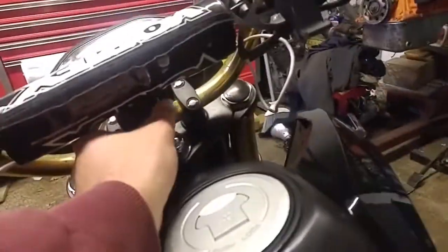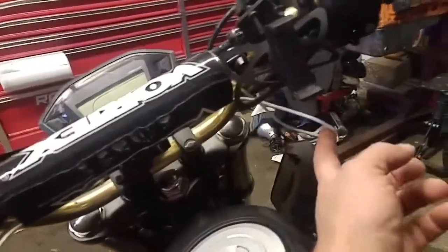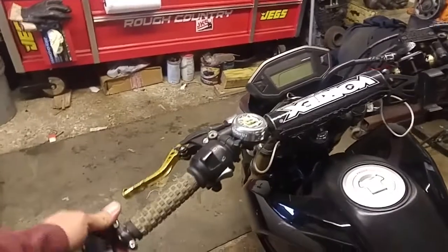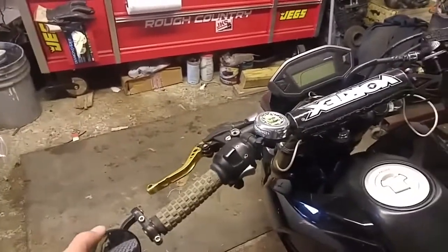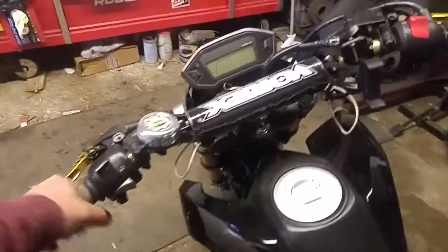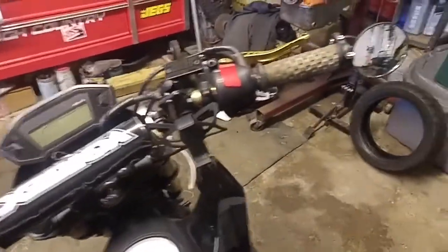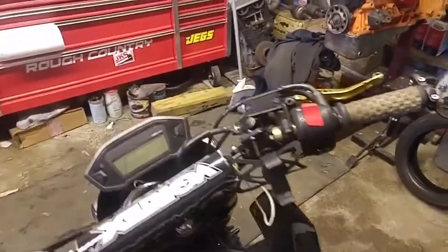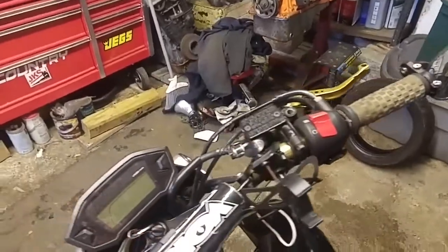Cell phone charger, USB port. Got my cell phone wire tucked in here for whenever I need it. Got the bar end mirrors, which I need to tighten up. Pro Taper grips. These are great grips. They are very grippy for grips. Very comfortable too. I'm not sure what bars are on this. It came with the bike.